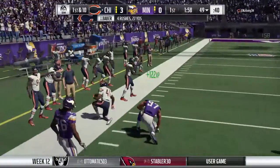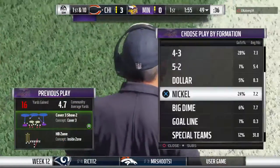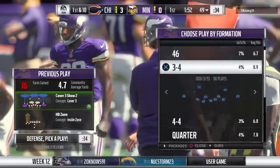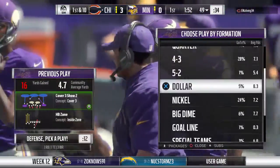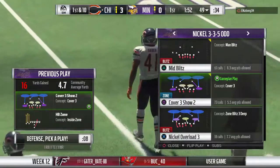And getting this just shy of midfield, they'll spot it at the 49. That one good for 16, and the drive will continue. Well, they came into this game saying it was important that they set the tone and show that they can run the football. I believe that they've done that here in the first quarter.